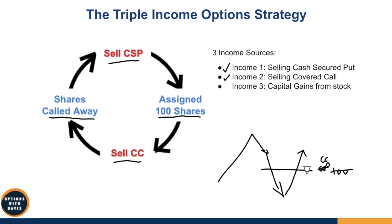So in this case, we do not make anything on the shares because we are essentially buying and selling at the same price. The only income we receive is from selling the cash secured put and the covered call. But for this video, we're going to be talking about the third income source, which is capital gains from stock. And usually the gains you get from the capital gains of the stock would be higher than the premiums you receive from selling the cash secured put and the covered call. So basically it will be something like this.